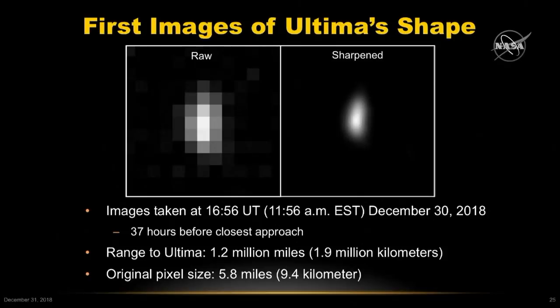When we sharpen up that image, we see that indeed it's quite an elongated object, maybe twice as long in one direction as it is in the other direction. So this is just our first taste. We're going to learn more very, very soon, and we just can't wait.